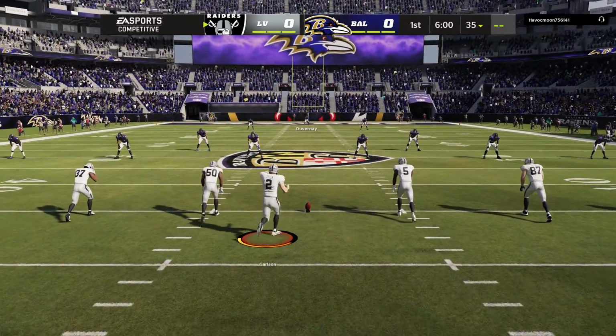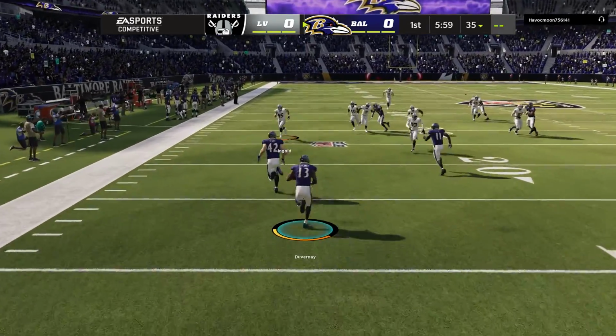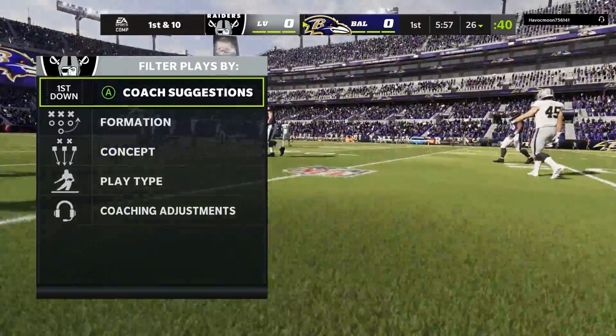Here's the former Auburn kicker Daniel Carlson to get this one started. And off we go from M&T Bank Stadium. Devin Duvernay now returning from the end zone, and he'll be out of bounds across the 25.